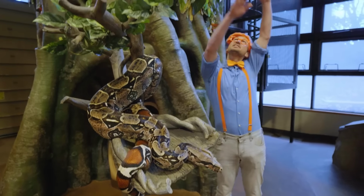Me, Blippi, and today I'm at Woodland Park Zoo in Seattle, Washington. Hey, check it out. This is the zoo information area. Yeah, it has a map of the zoo. I wonder what animals we're gonna see today at the zoo. Oh, maybe we'll see a grizzly bear. That would be so cool.